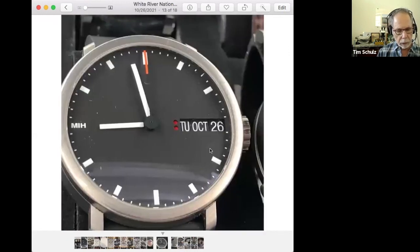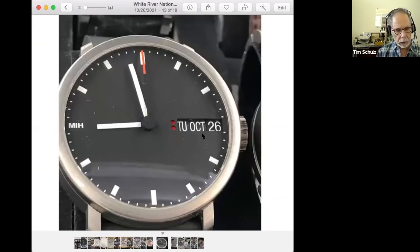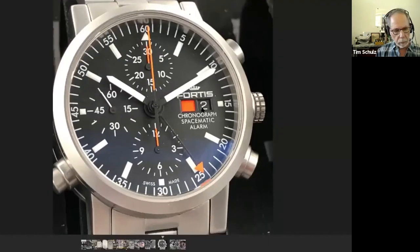And then this is the MIH watch, which again, as I said, is based on a 7751. So they actually have the minute accumulator on the back side of the watch, visible through the back. And then this is the Fortis alarm watch that Paul Gerber did the movement on. So this button on the lower left at 8 o'clock toggles this flag between orange and black, indicating whether or not the alarm is enabled. This hand here is the alarm indicator. So when you pull the crown out to the setting position, if you rotate down, you move the alarm hand, and if you rotate up, you change the date.